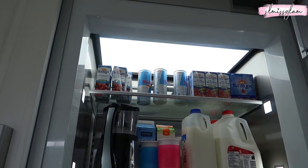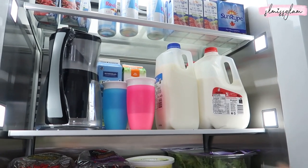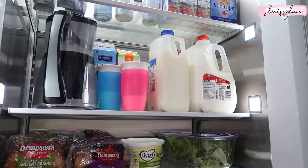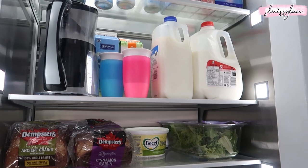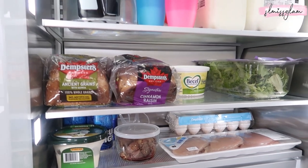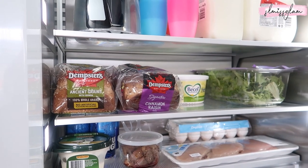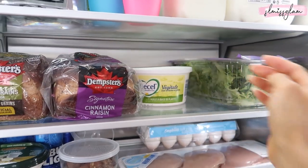So at the top here, we have some Red Bulls, some juice boxes, and the girls' milk. These are the bottles that they use, by the way. They love those. It can get messy sometimes with milk, so those are awesome. I feel like they do really well with them and they don't spill. We also had steak last night, so we have leftover steak. And then we have cinnamon raisin bread, which the girls love, and also ancient grains bread. We have butter, and we buy this vegetable one, which I really like.